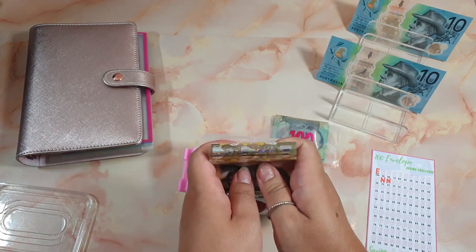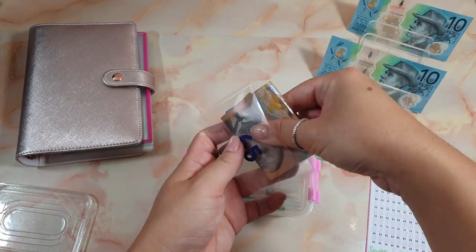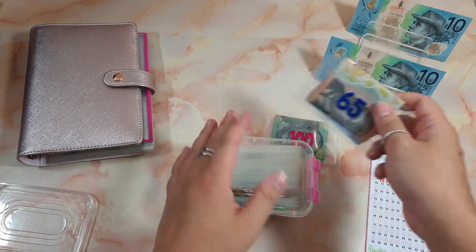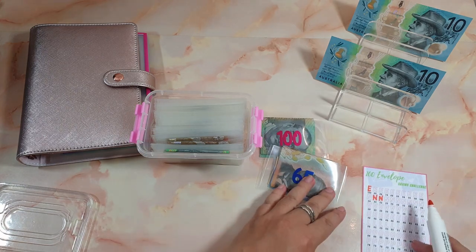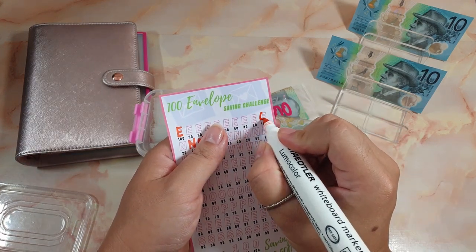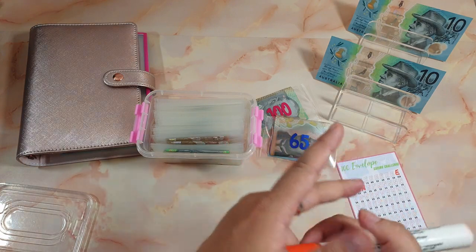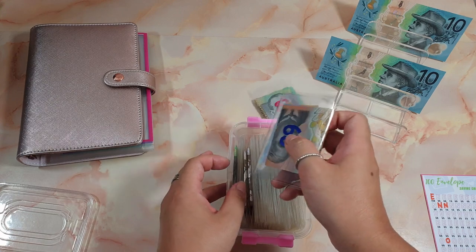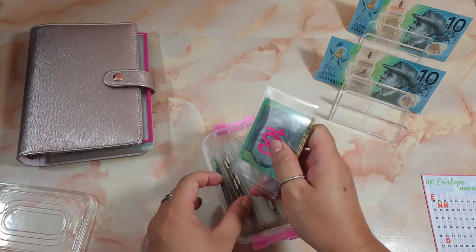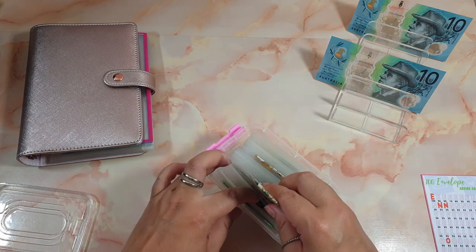And let's make sure that that particular section of the money shows. So we are done with those two. So 165. So let's mark that one off. So E and 65. So that is what we can do with my coins money. And I'll just put it right back in its normal spot.